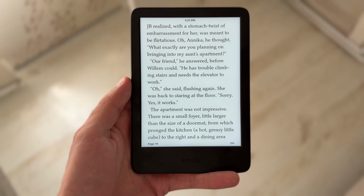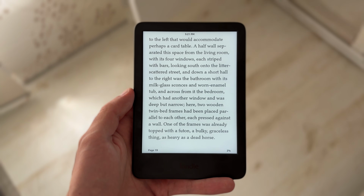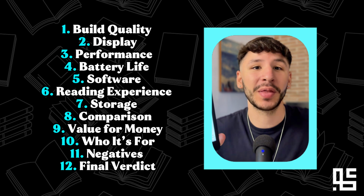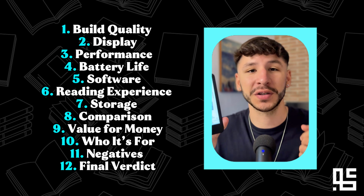I've had my brand new Kindle for a little under a month at this point, and I'm here to give you guys the complete breakdown on everything you should know about it. We're going to go over 12 categories together to see whether it's worth it, whether you should buy it in 2025, or whether you should go for some alternatives.